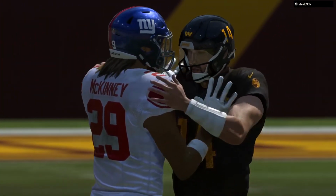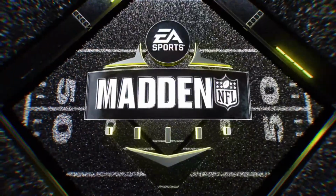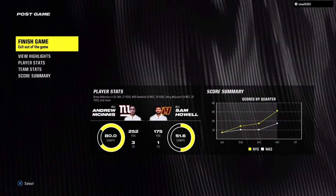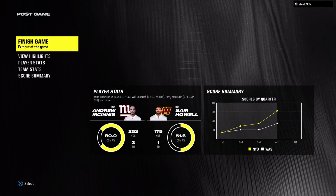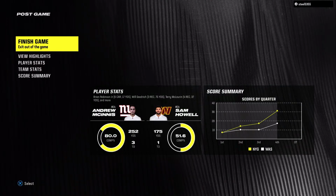So for the Giants, they did what they needed to do. They split their first 2 road games of the year, and they will head back home next week. Meanwhile, for Washington, they will fall to 1-1, and they'll get a chance to redeem themselves at home next week. So that'll just about do it for Charles.